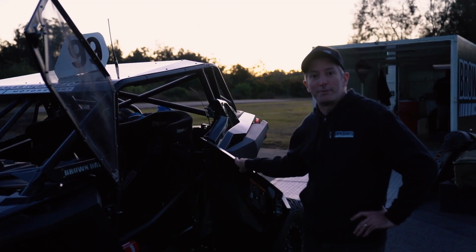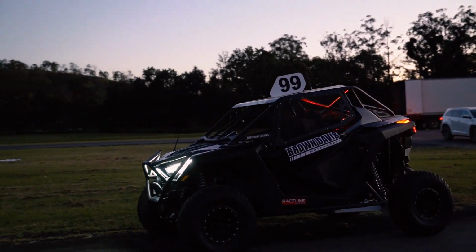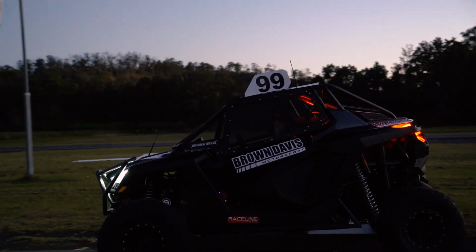Unloaded it from this trip up from Melbourne. The boys did a hell of a trip over 2 days just to get up here to southern Queensland. I jump in it and drive it over to scrutineering, and we'll see how we go with that, and we're ready for race day tomorrow.